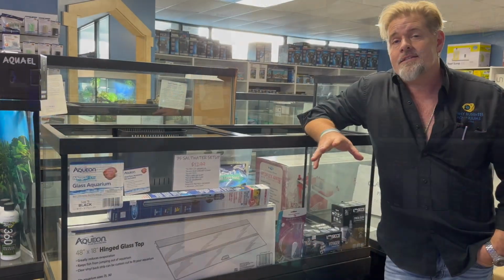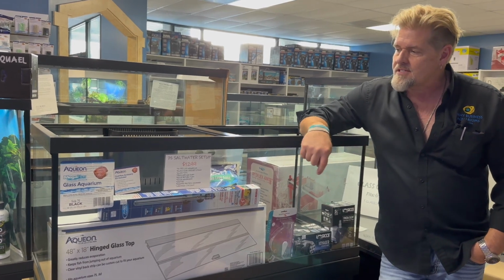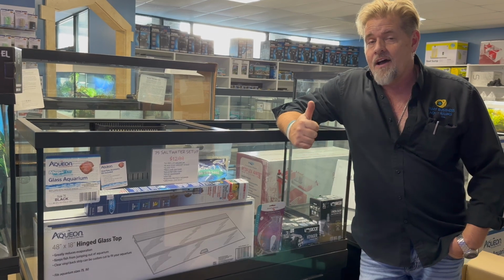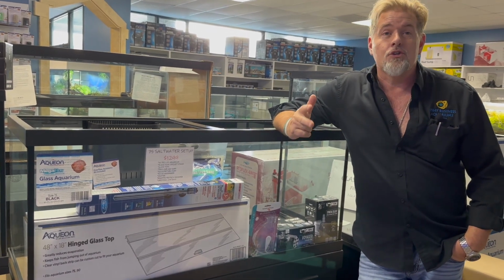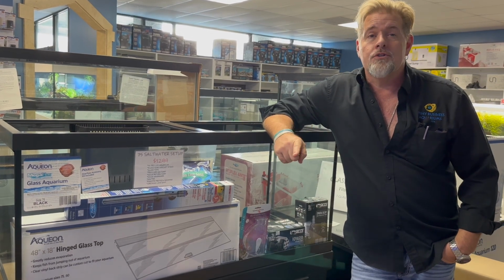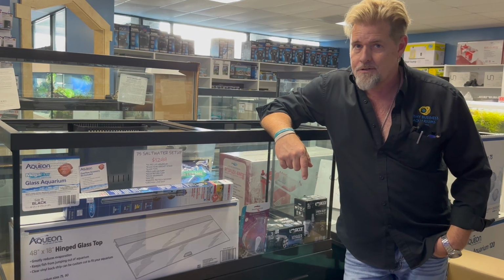There are many tanks that are going to be on sale for our Black Friday special, and this is one of them. This is the 75 starter saltwater package. We've got a 75, a 55, and a 125 starter package on freshwater, and we've got a 125 and a 210 on our saltwater special.